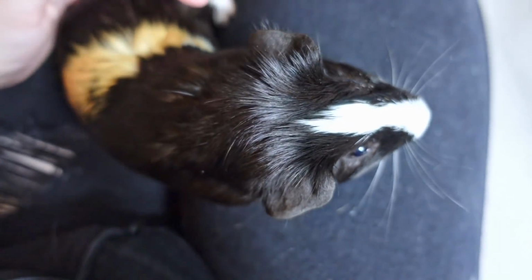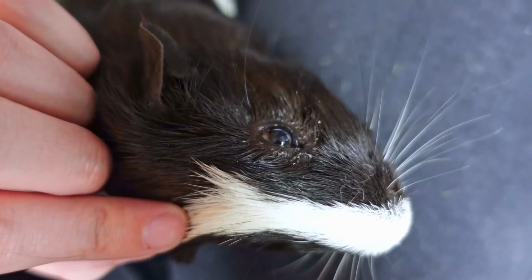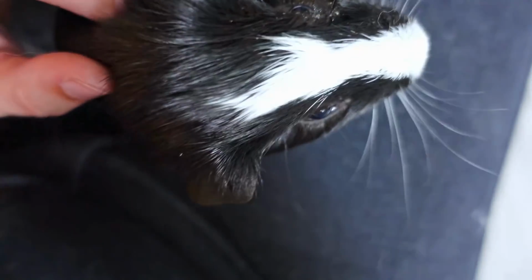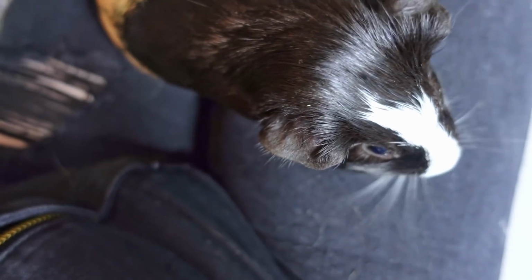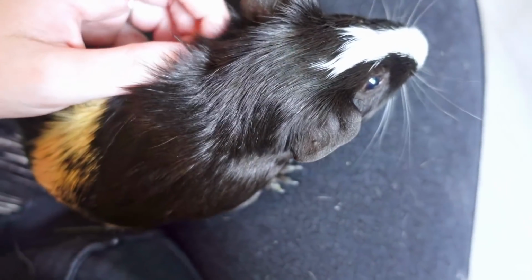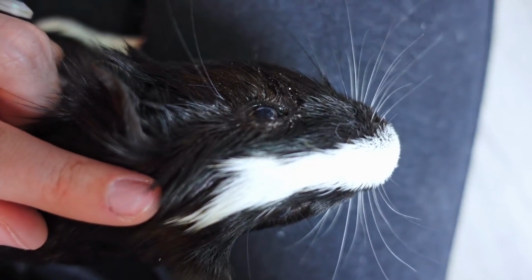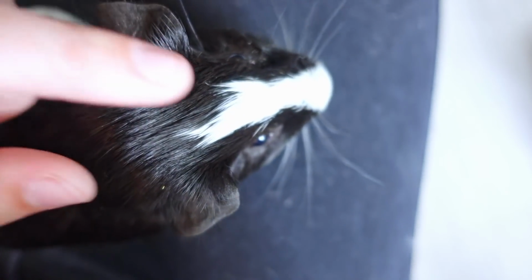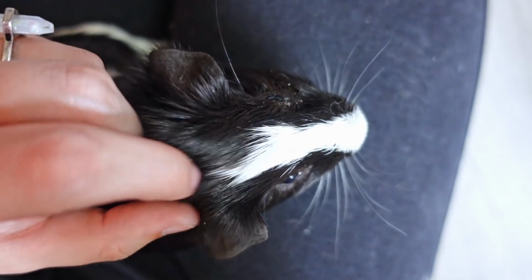Okay guys, here is him in my lap. Here is his eye. As you can see, it is very cloudy, very crusty. That is the issue that he has been having, chronic upper respiratory infections and chronic eye discharge. So he doesn't sound bad actually. It doesn't sound like he has an upper respiratory infection, but he's definitely having issues with this eye here.